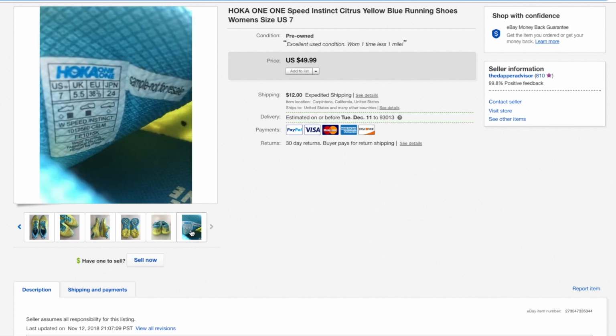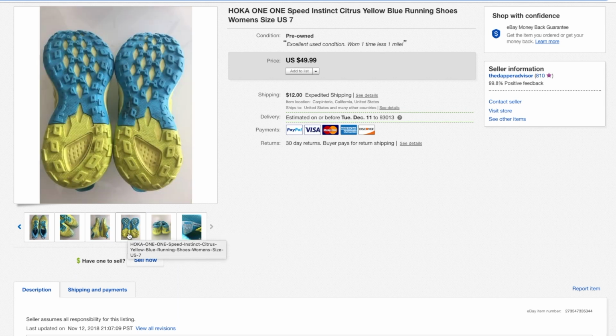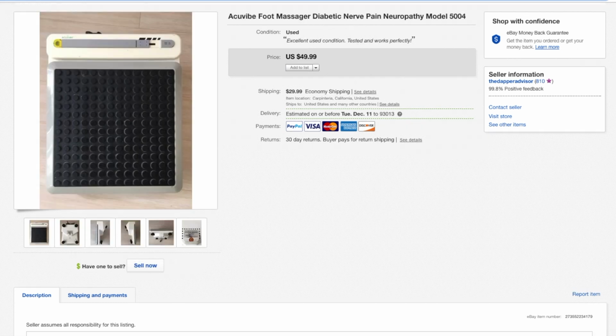This one sold for full asking price, $49.99 plus the $12 shipping, and even though these had some minor stains, the overall condition was still very, very good. So if you guys see Hoka 1-1 in your area, like I always say, pick them up.